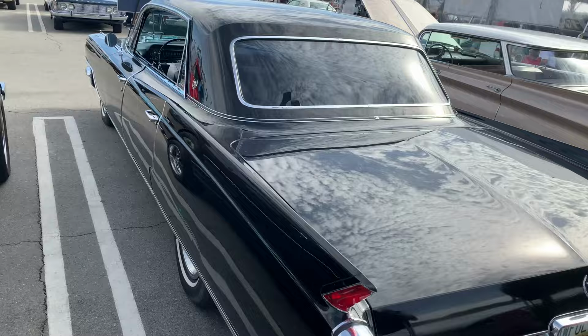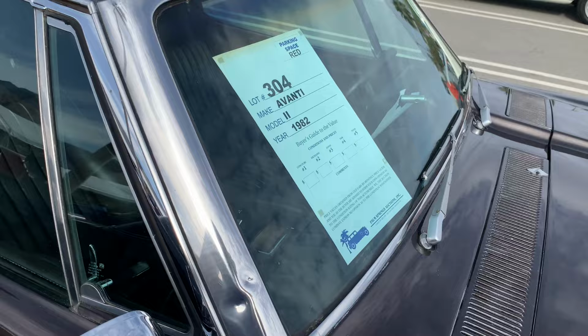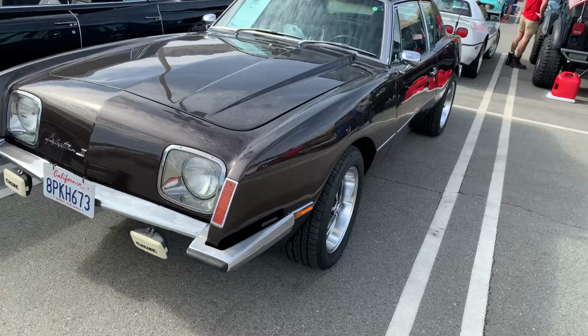Here's an Avanti. I think this said it was an '82 model, so basically after Studebaker went under, another company bought all the Avanti stuff, and they kept producing them, I think up until even into the 2000s. Of course, with different designs, so they could get away with the safety standards. And as the years went on, they kind of got funkier and funkier. This one still kind of looks like the '60s Avanti.